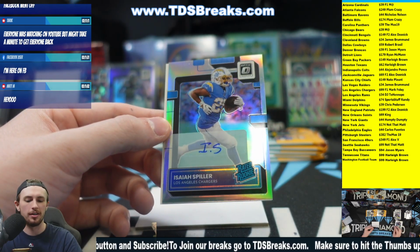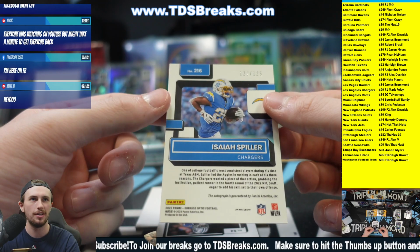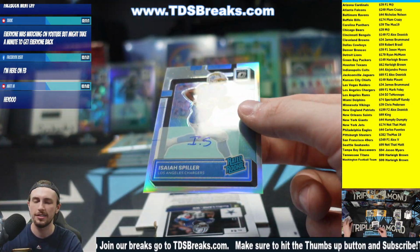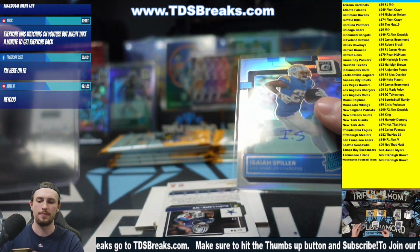Isaiah Spiller. Just the initials. IS rated rookie. Silver on that one too. Yeah, it's numbered. 122 out of 125. Isaiah Spiller.